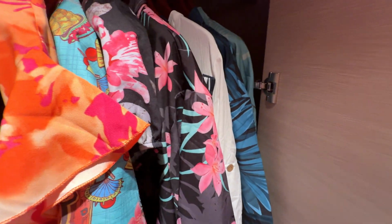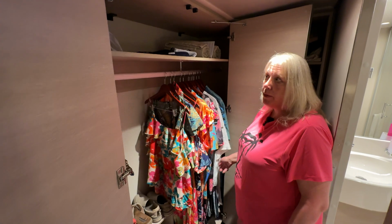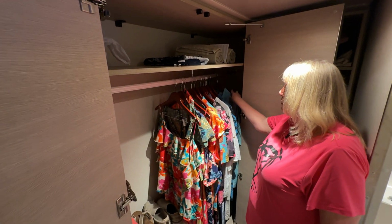And those are the 2 suitcases that I was telling you about. I have 2 suitcases in here and 1 suitcase that I opened and put under the bed. Probably could have gotten at least 1 more of these suitcases under the bed, but I didn't need to because I had plenty of space up here.